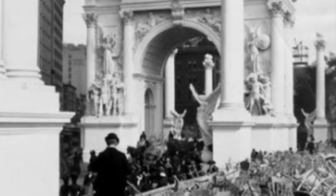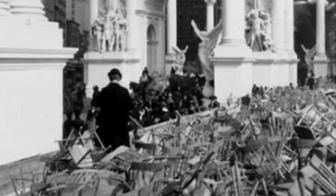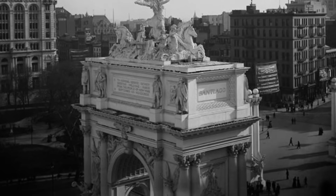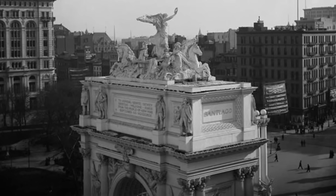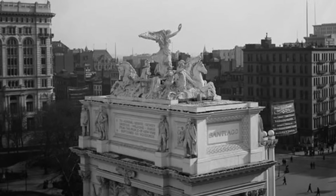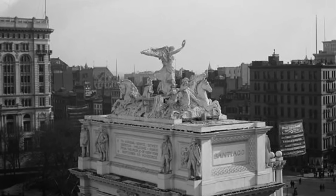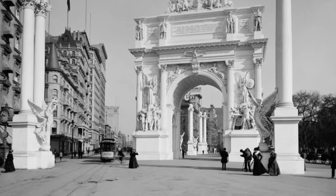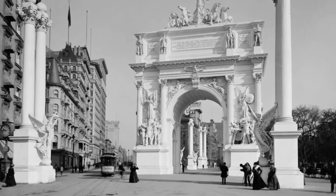This absolutely massive arch, created to celebrate the historical victory of Admiral George Dewey at the Battle of Manila Bay, was also said to have been built out of the same temporary materials used at the World's Fairs. And again, we have a rather intricate design here for something that was built to be almost immediately torn down. This massive arch was even taller than the still standing Washington Arch, as the Dewey Arch stood 85 feet tall.